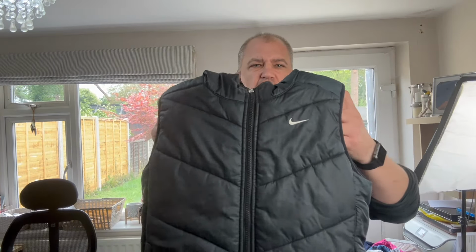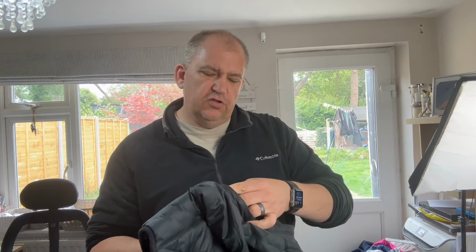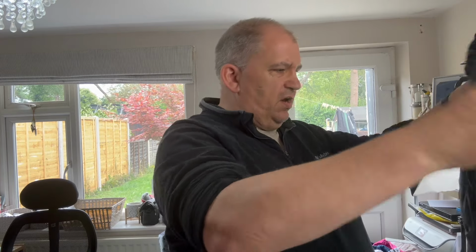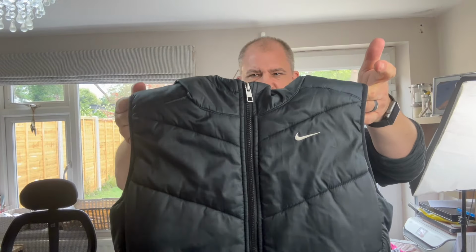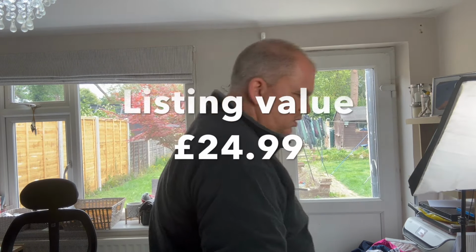First one, which is the gilet. So this one here is a size medium. Checking to see if it's an adult size medium there. It's a children's, like kind of 10 to 12. So not ideal. It's probably the size of an adult's medium, but it's only a polyester one as well, but not vast amounts.